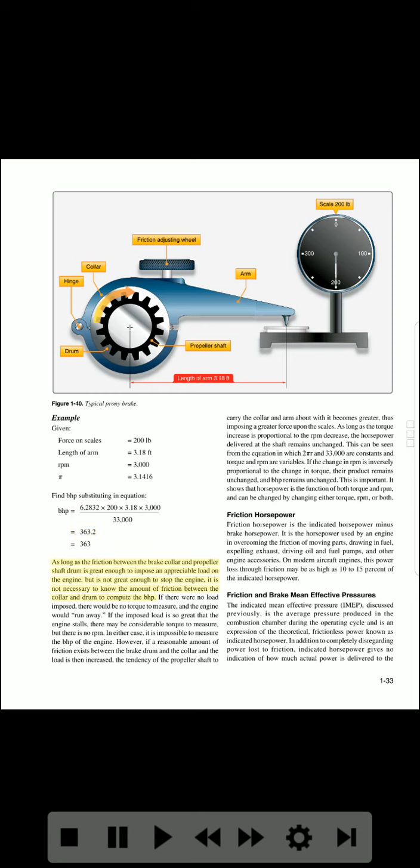As long as the friction between the brake collar and propeller shaft drum is great enough to impose an appreciable load on the engine, but is not great enough to stop the engine, it is not necessary to know the amount of friction between the collar and drum to compute the bhp. If there were no load imposed, there would be no torque to measure, and the engine would run away. If the imposed load is so great that the engine stalls, there may be considerable torque to measure, but there is no RPM. In either case, it is impossible to measure the bhp of the engine.